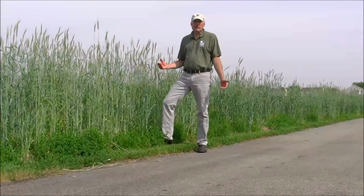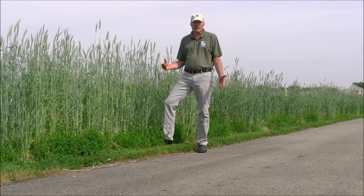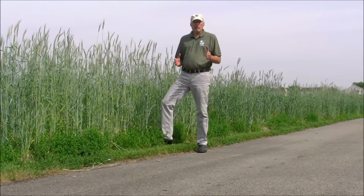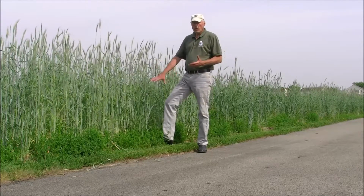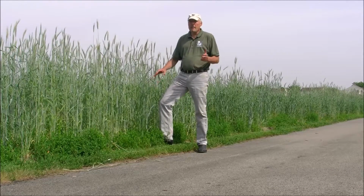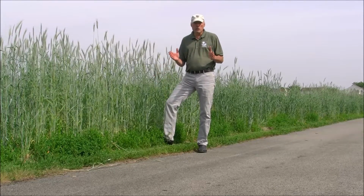Jim Kleinwachter with the Conservation Foundation. We're a not-for-profit land trust. We're promoting more environmentally friendly things in communities. What we're looking at here is the Meadow Mix. I'm at the corner of Birch Bark and Coon Road in Carroll Stream.